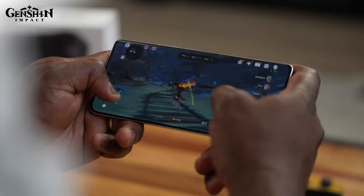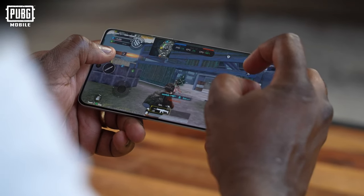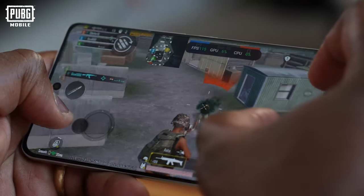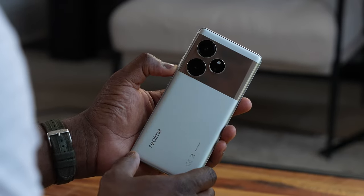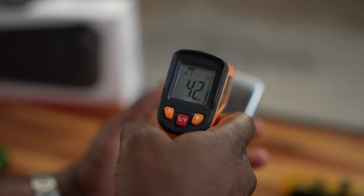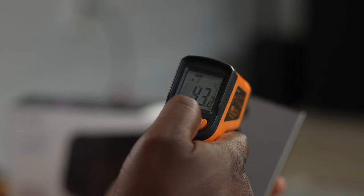Now, some differentiation comes in with PUBG Mobile, where the Realme is one of the few devices that can play PUBG Mobile at 120 frames per second. You cannot do that on the Galaxy at this point in time, but it's nice to see. So PUBG fans, if you're looking for the highest refresh rate and frame rates, then of course the Realme GT6 is that device for you. So gaming wise, it's quite capable, as you can see, and stacks up quite well with, of course, the market leader, the Galaxy S24 Ultra.